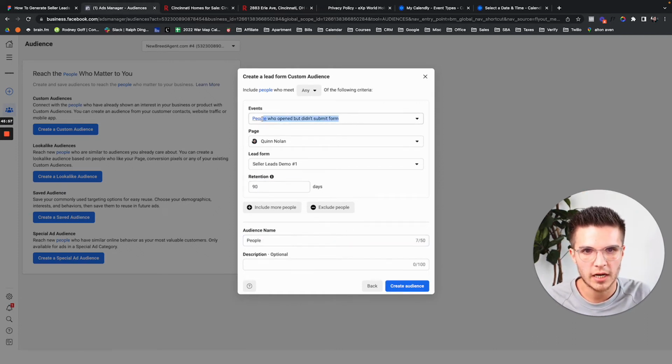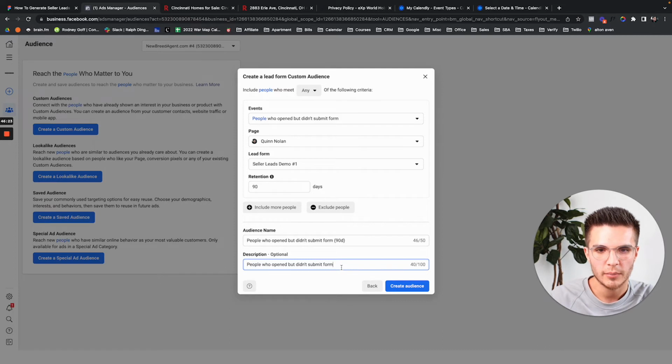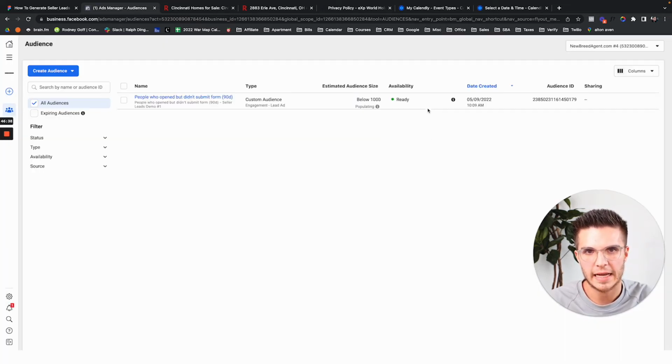Then we want to call this people, and we're going to literally copy this. Always keep things standardized within the system. If there's any place you could name it the exact thing that it's named, do that, because if you freestyle it, you're going to be looking back like, dude, what did I do? So there we go: people who opened but didn't submit form, within 90 days. Then I could write a description for extra bonus points: people who opened but didn't submit form, 90 days, seller leads demo number 1. That way I have reference for that exact audience.